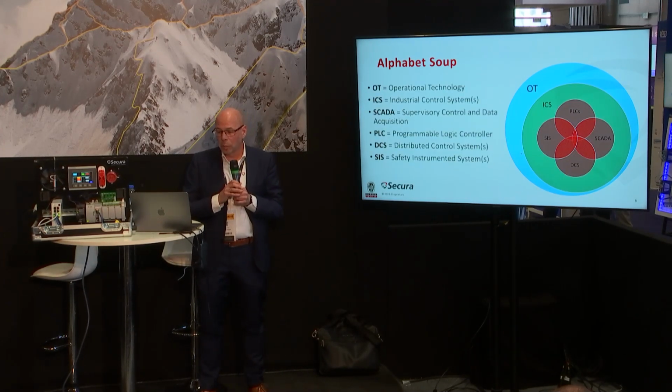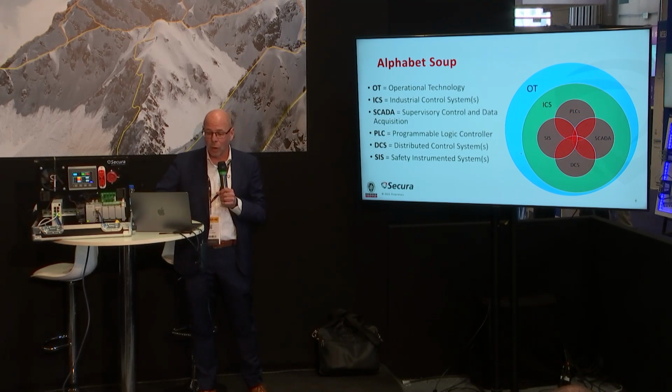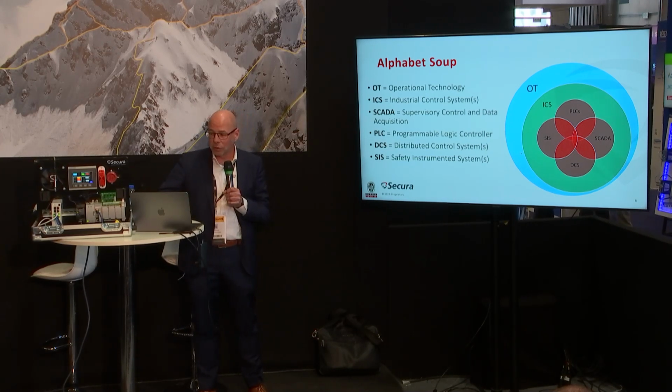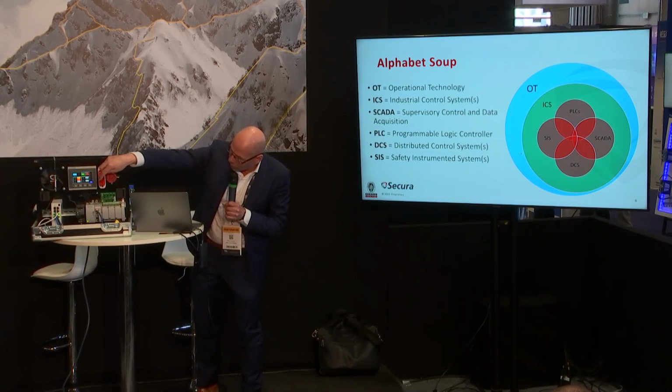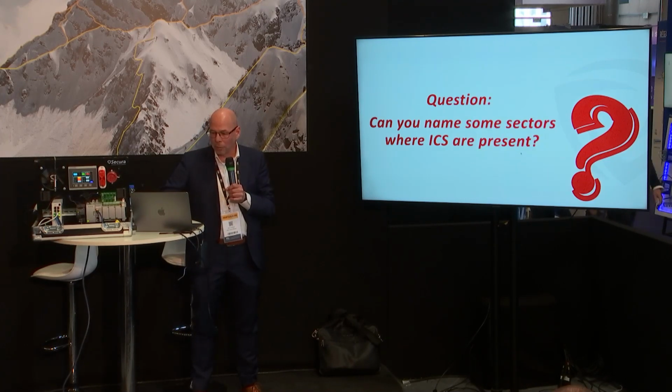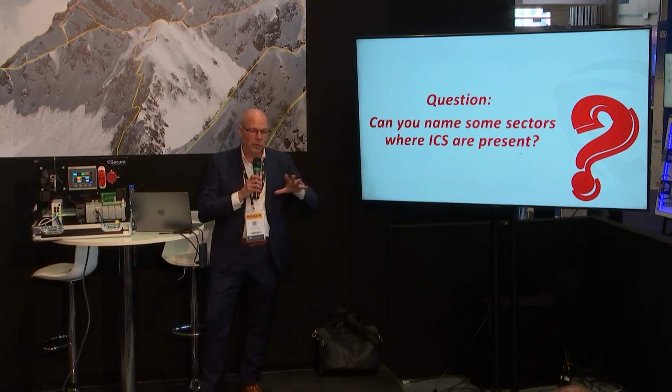So a bit of alphabet soup. There's a lot of terminology about operational technology. Also SCADA is being used, or ICS. And you see PLCs, that's actually a thing that you can control and program, and a lot of safety stuff as well.